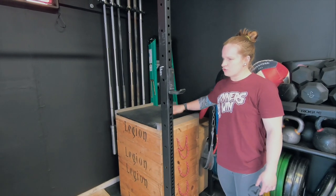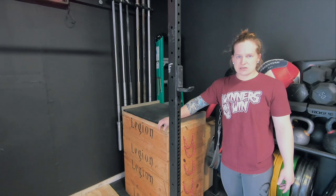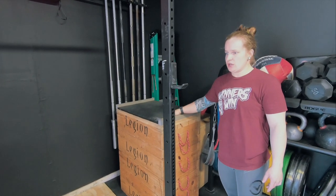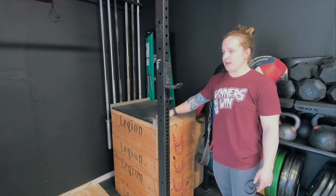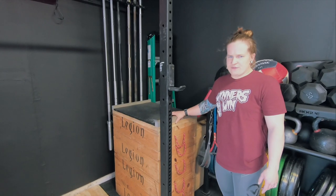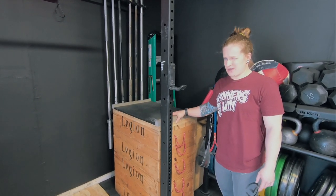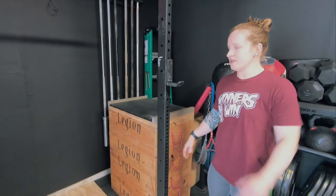Actually, I traded somebody. I had a bigger set of these, and a guy at a gym had this older, smaller set, and I asked him if I could trade him my bigger, newer set for the smaller set, because it would fit in my house better, and he was like, you're stupid. And I was like, no, this is good for both of us. So anyways, I used to have a bigger set, now I have a smaller set.